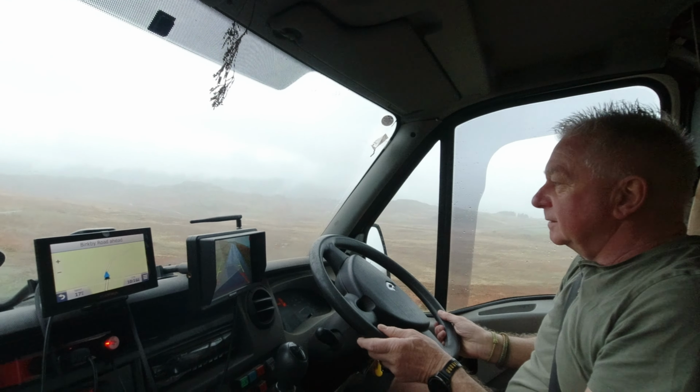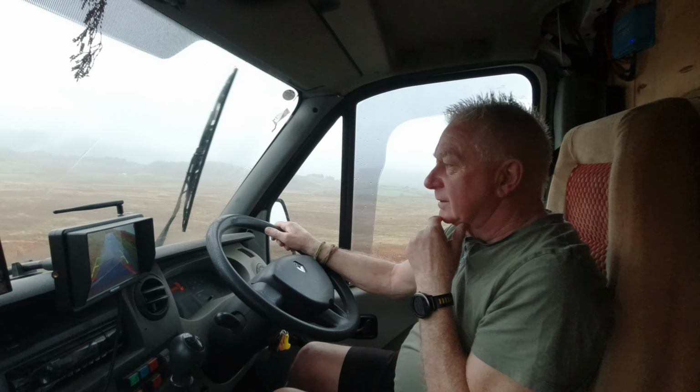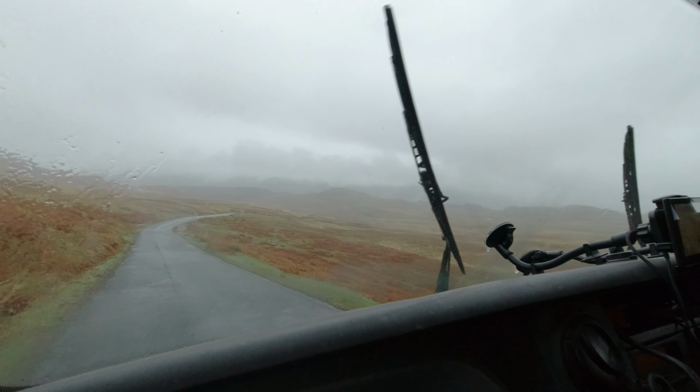Really don't know what this is going to be like because we can't see the back screen, so we don't know how it's recording, but hello. I'm going to hang you out the window. There's not much of a view, to be honest. It's that wet rain.